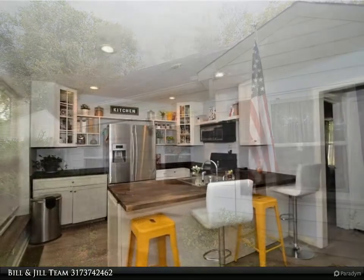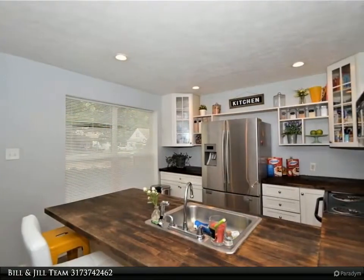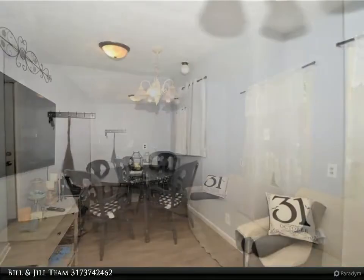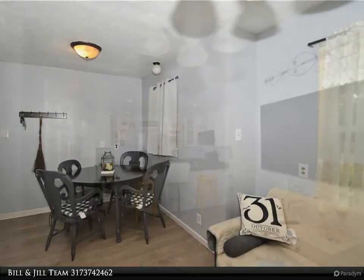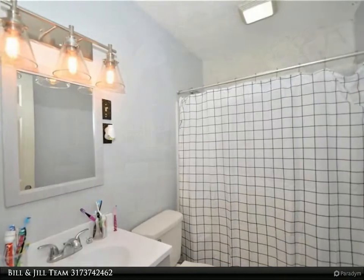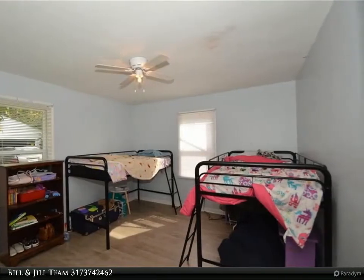Many updates. New central air conditioner installed in 2019 with 10-year warranty. Updated kitchen with new custom cabinets and butcher block countertops. Bathroom completely remodeled in 2021. Some new windows on first floor. New vinyl flooring installed on first level in 2018.